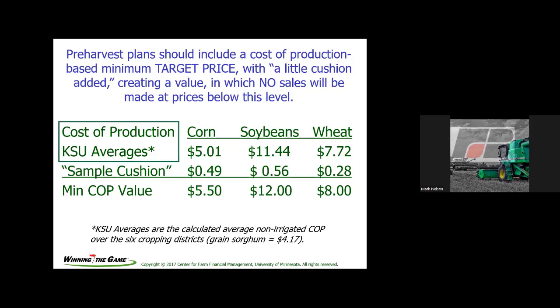Again, as you can see, I'm trying to just kind of get a round number for my minimum cost of production value. So for corn, I'm using $5.50, $12 for soybeans. Wheat, we're at $8. But the question is, and I've got some concerns here on the wheat, is that going to be really very reflective? A, I started out with a very low cushion, and B, yield potential for a lot of us is probably significantly less than what we thought this time in October.